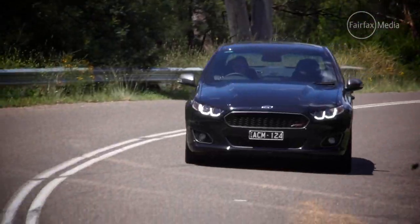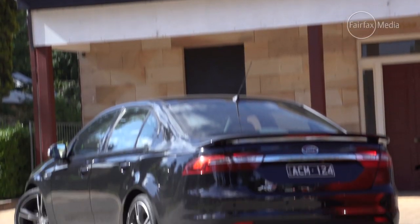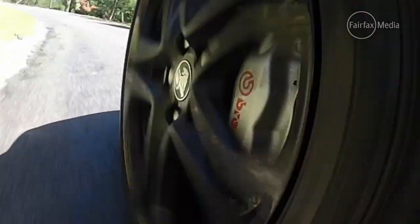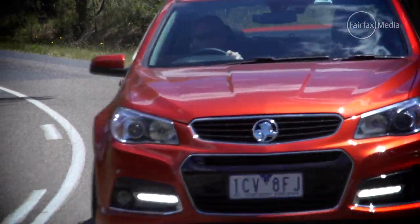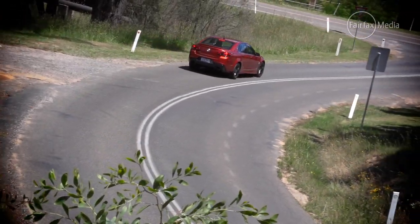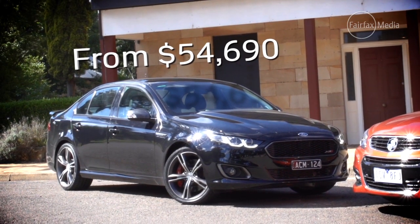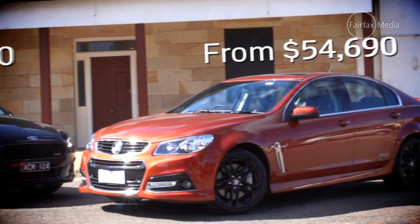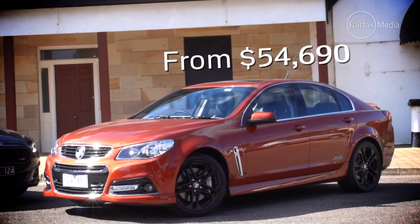For Ford, the new XR8 is a swan song model. It will see out the Blue Oval's manufacturing operations in Australia in October 2016. Meantime, for Holden fans, the Commodore SSV Redline will be retired in 2017. Both cars are priced at an identical $54,690 plus on-road costs and share performance gear including Brembo brakes, staggered wheel widths and dynamic focus suspension.